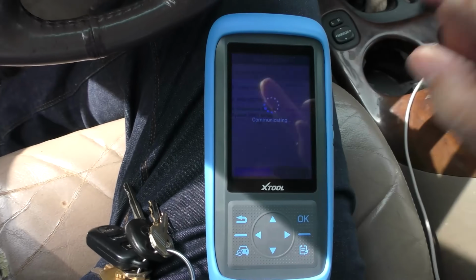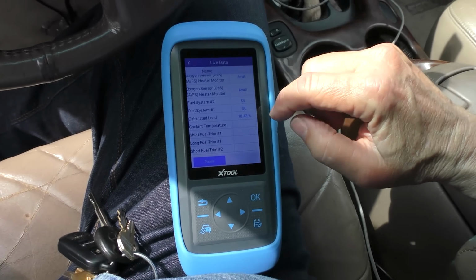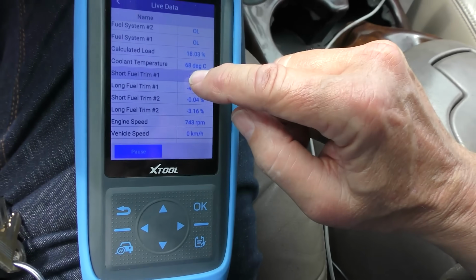We will go back to the engine and we'll look at live data. Start it up. We'll start checking out the data. Nothing's odd colored yet. The short-term fuel trim, it's only subtracting 0.04% on number 1 and 0.04% on number 2. That means that it's working at 99.96% of perfect. You can't get much closer than that on a vehicle that's this old with 200-something thousand miles. These things are made to last. But just realize, it's still a gas hog. It doesn't matter that it's working at 99.96% efficiency.